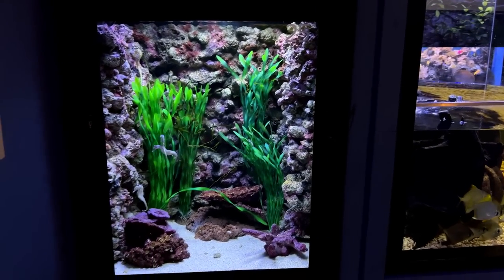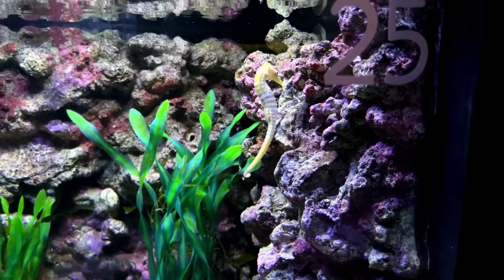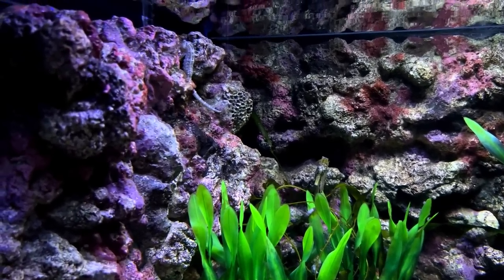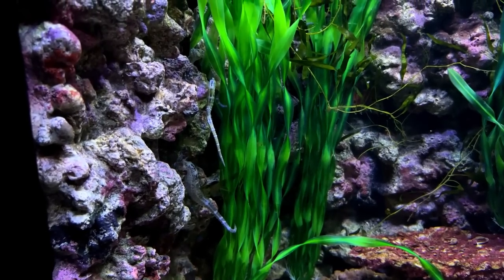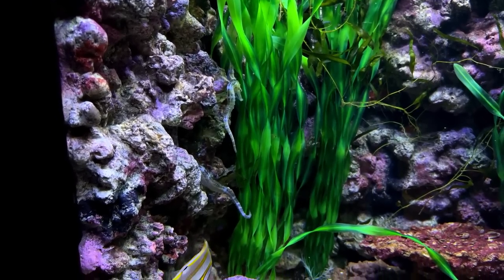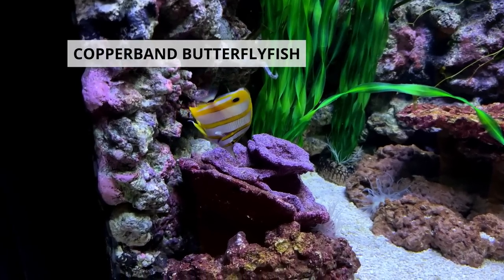Next up, something you don't see very often, a really cool tank with seahorses. Such fascinating creatures. These are Brazilian seahorses and they grow to a maximum size of 15 centimeters. And besides the seahorses, they also had this beautiful copper band butterfly fish.